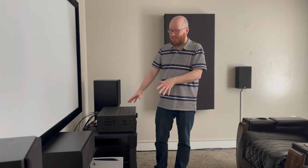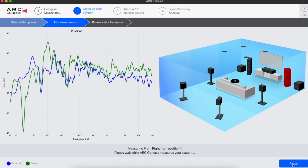So that's another thing that explains the price difference between the Anthem and the Onkyo: the Anthem is just so much more capable, and you can build a much larger theater with it. So there are other things to consider besides just pure sound quality. The other thing is, doing the calibration with Arc Genesis, I was reminded of how much I like Anthem's room correction software, Arc Genesis. I really, really like that.